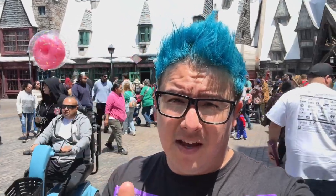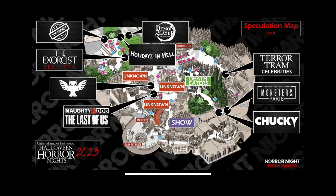I'm just going to walk around and show you on the map what I think. This is one I'm hoping that they're going to bring this year again, which is the Death Eaters. And I'm going to show you the spot where they had them last year. We were here last year. It was pretty awesome.